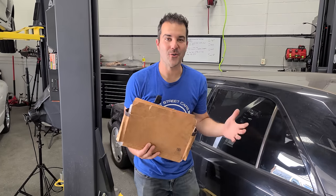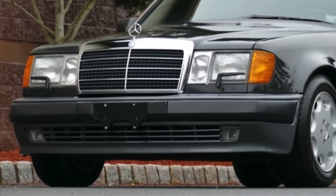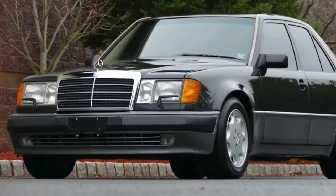This thing sounds so crazy. It's basically a 500E. If you guys aren't too familiar, this is a 500E. It was a very limited production run 124 chassis E-Class. It was their high performance version.